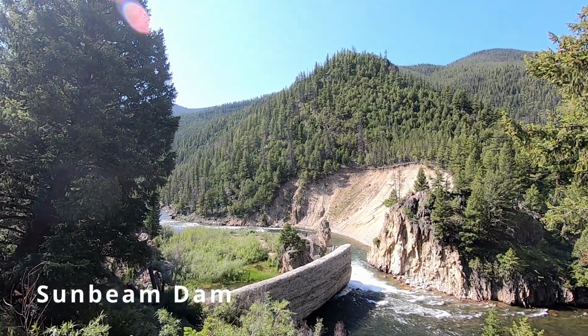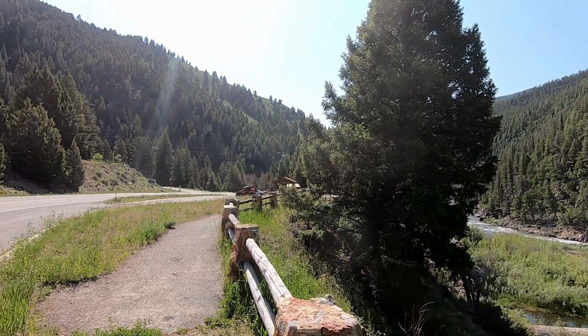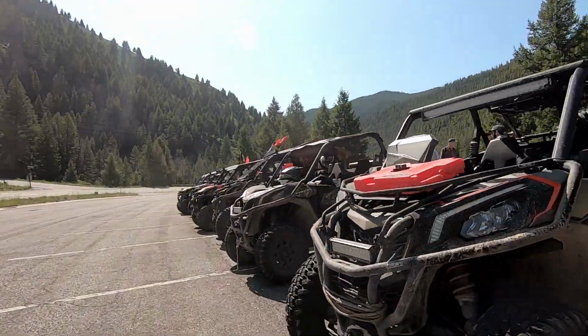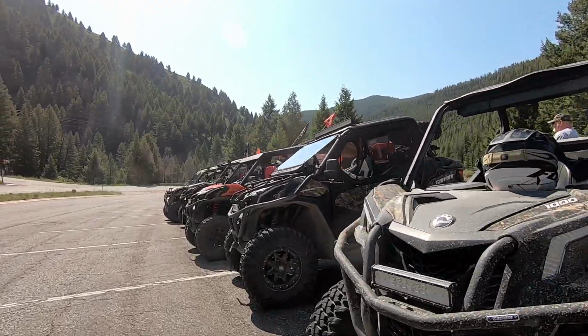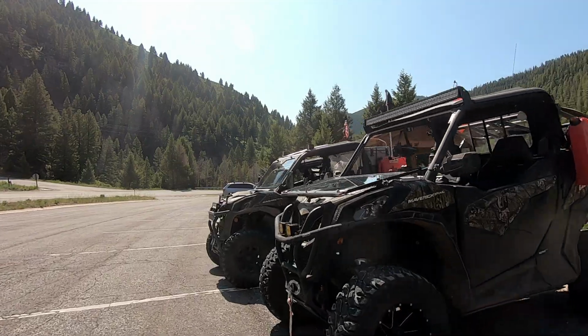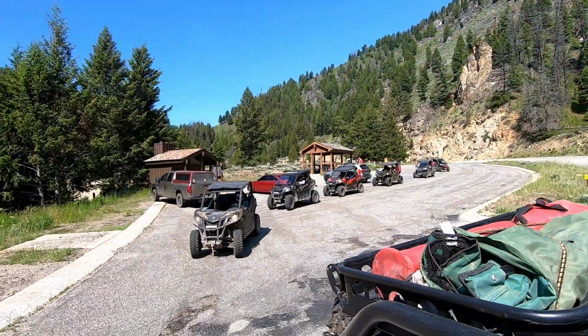This is actually a ride that we did 2 years ago when we did the Maverick Trail meetup here. This was, I think, our day 1 ride. And it's beautiful. It's simple, but it's beautiful. It's about 70 miles, but we're really going to take it easy today and do some touristy stuff. There's several stops along the way, some really cool things to see.